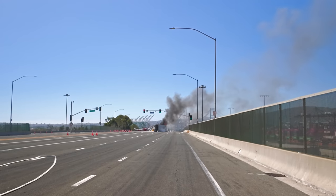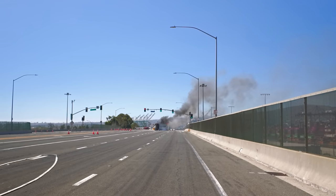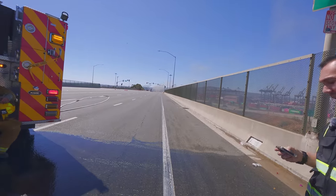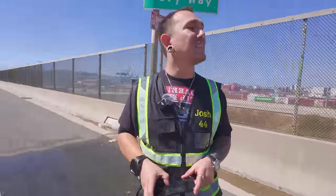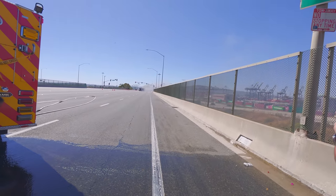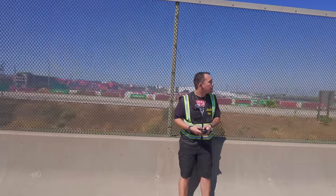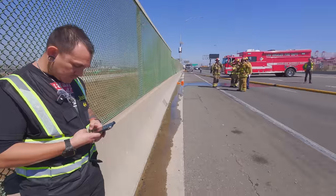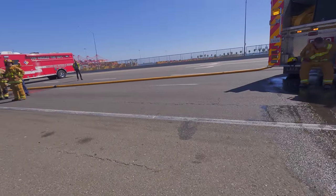Man, I would love to get a shot from that side. I could not have gotten a more perfect angle, dude. I was looking at the container. Well, fire department got here before, so we wouldn't have been there. They wouldn't have let us next to the casualty.